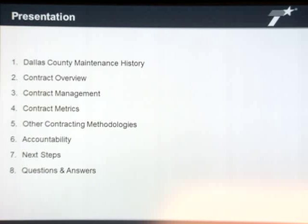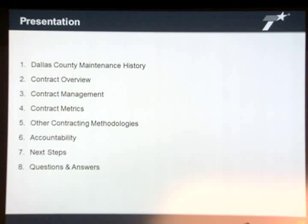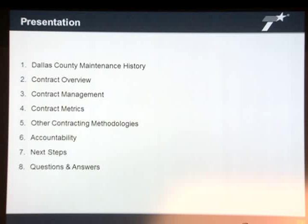What I'd like to do with my slideshow is basically give a history of how maintenance has been performed in Dallas County, provide a brief contract overview of the performance-based contracts, talk about the management and the metrics of our performance-based maintenance contracts, talk about alternative contracting methodologies, discuss local office accountability, and then potential next steps in our contracting options.